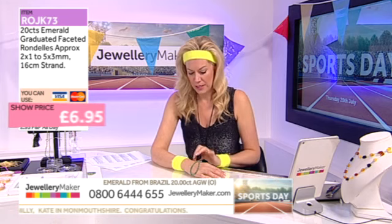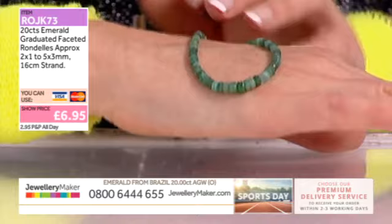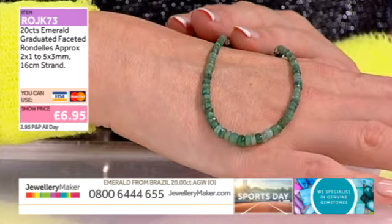Might put a little bit of sparkle in there, but I do just like it on its own because there are so many different tones in there, so many different shades. And as we said, with the rondelles, even though you've not got too much transparency, they're quite opaque, which is wonderful. You get that lovely sparkle. They're absolutely fabulous. I love them. Lovely as well, isn't it? Yeah, gorgeous. So it's really, really sparkly. It's beautiful. They are fab.